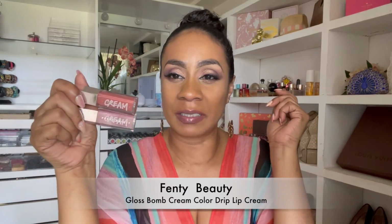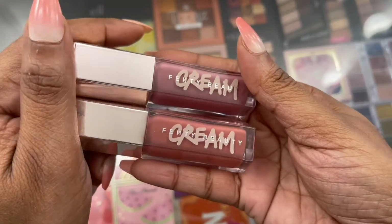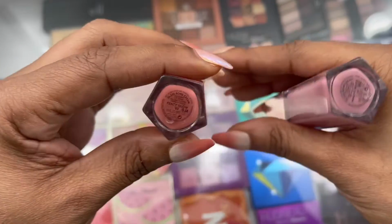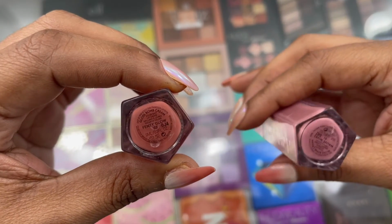Okay, so the next fave of mine, I got it in 2 shades and I want to get more. I just haven't been rushing to buy a lot of lip products because we're wearing our masks, and I don't like products getting on my mask, but it didn't stop me from getting these. These are the Fenty cream lip glosses. I got them in the shades Mauve Wives and Fenty Glow. I actually have Fenty Glow on my lips right now. I've been wearing it in most of my videos where you see me wearing makeup, and I love this.